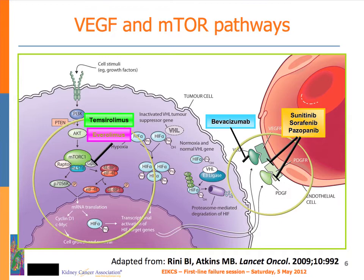And this could be maybe easier to explain with that very useful cartoon. I thank every time Brian Rini and Mike Atkins who published this cartoon that is very useful to explain the mechanism of action. So here you have what we call the vertical blockade, the VEGF pathway complete blockade with Bevacizumab, which of course blocks the VEGF itself, and the TKIs, which are inhibitors and block the functioning of the receptors to the VEGF. And on the other hand, you have the PI3 kinase mTOR pathway, and of course it's very interesting to combine the mTOR inhibitors together with the VEGF pathway inhibitors.